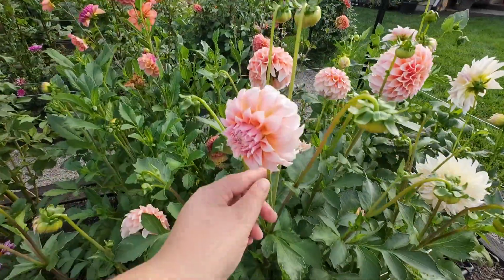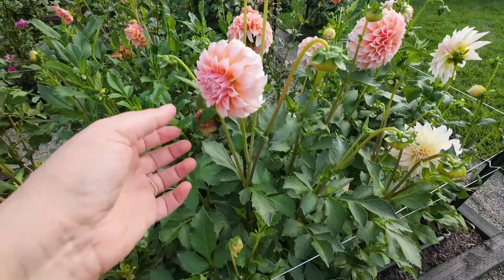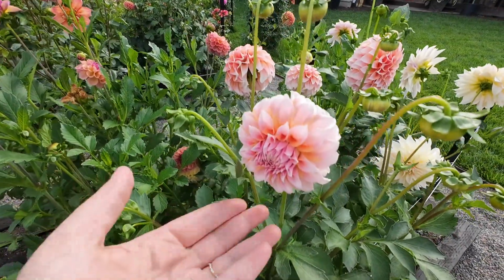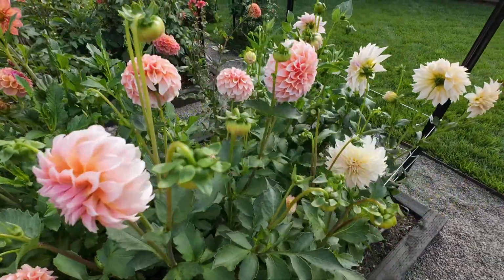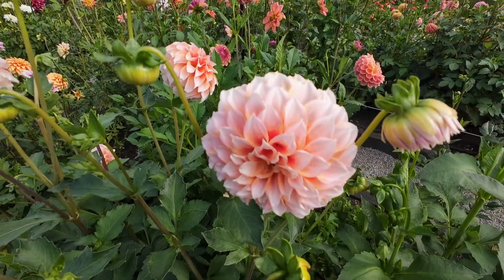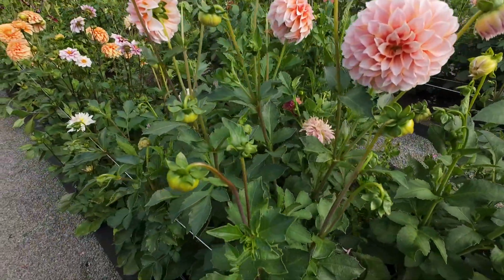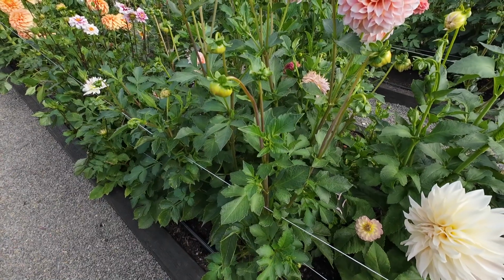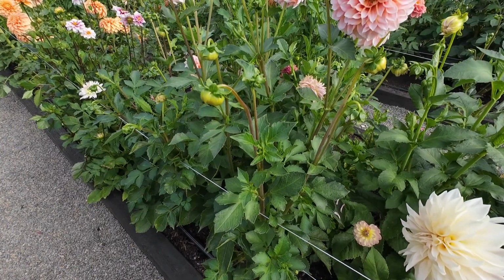Peaches and Cream. Now don't confuse this with Peaches and Cream. This is Peaches and Cream, and it is stunning. One of my favorite dahlias of all time. It never disappoints. It's such a beautiful plant. It's healthy. I've never had any issues with this one. It produces. It's the perfect height.